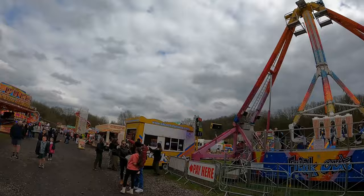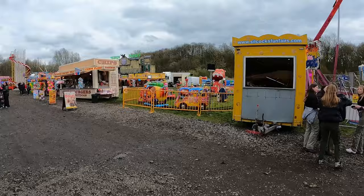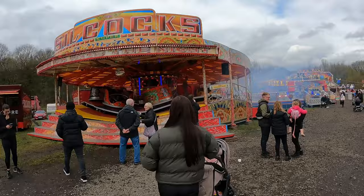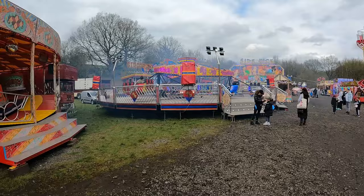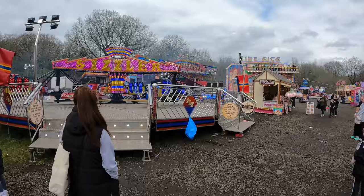Dodgems. And the music keeps on playing. Got a little toy set, a train set there. Most of the rides on here are Silcocks. That's Silcocks Waltzer. Do you want to go on the Waltzer? This is featured on my TikTok actually. Hold on tight. Beautiful looking Waltzer. This is Silcocks, but it's half a Silcocks Sizzler. That's some really fast examples on this. This will be going to Hindley soon. DW Stadium will be after that. DW Stadium's really late this year.